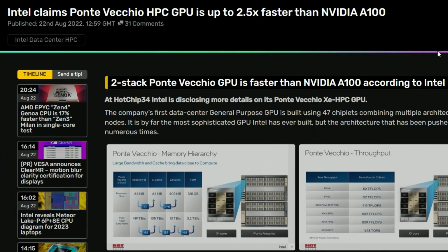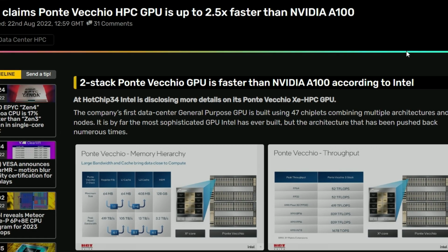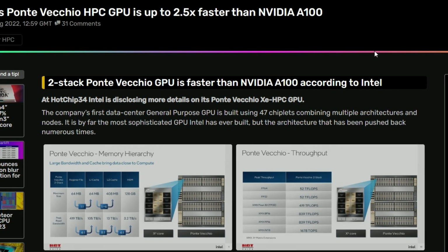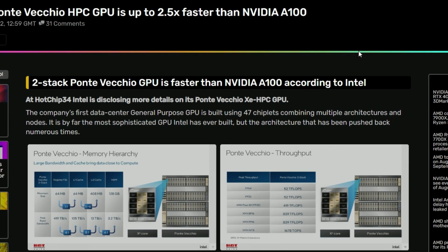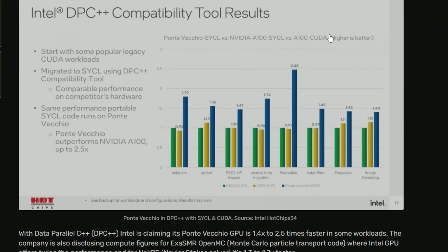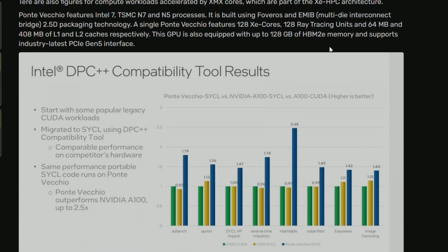And again, from Intel, we have a claim coming obviously from Intel that the Ponte Vecchio HPC GPU is probably around 2.5 times faster than the NVIDIA A100. That is what Intel is claiming. The question is, is it though? We don't know because it hasn't been released yet, but it's just a claim.